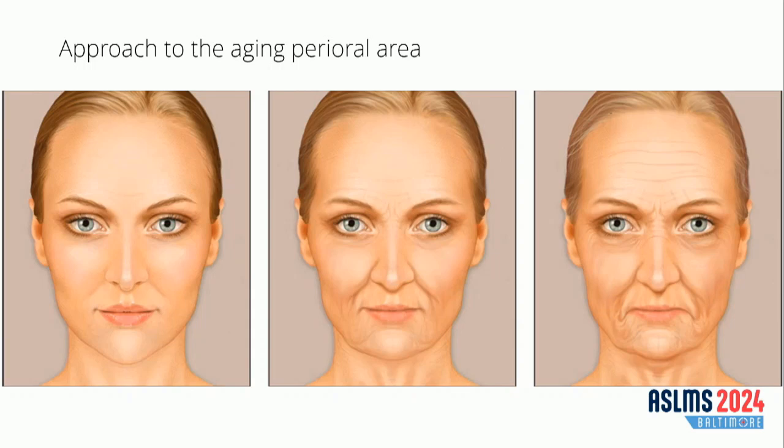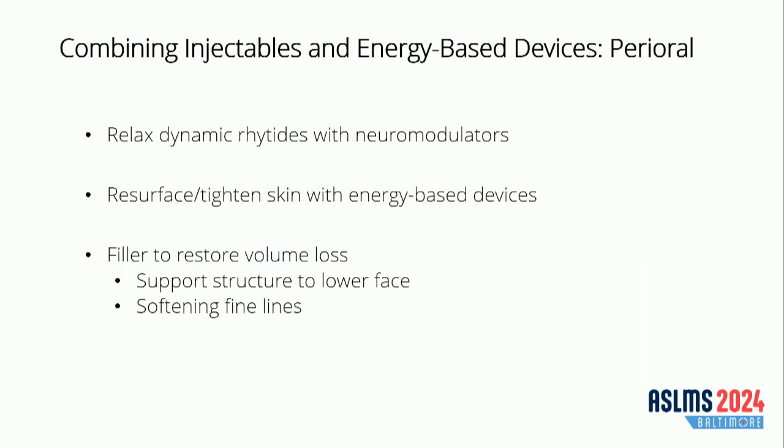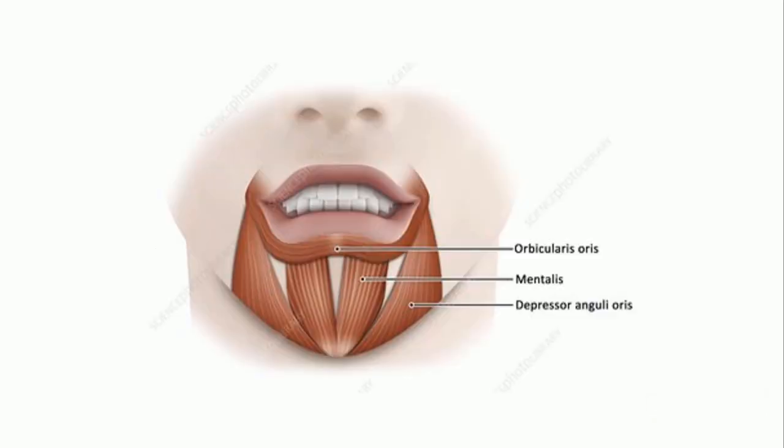So I practice in Arizona. I see a lot of solar elastosis. So it's kind of the same algorithm I follow. I always start first with relaxing with neuromodulators. I think this is so important, even in patients when I'm doing fully ablative laser resurfacing in this area. Studies have consistently shown we get better results if we're able to relax those muscles both before and after treatment. Then I focus on resurfacing and tightening options, and then we'll follow up with filler.